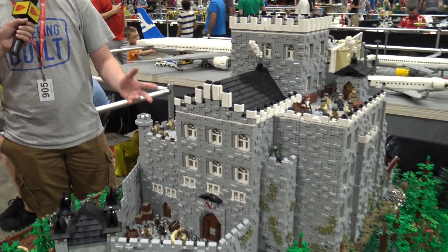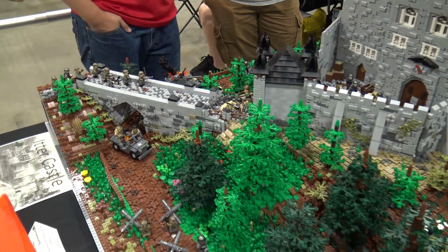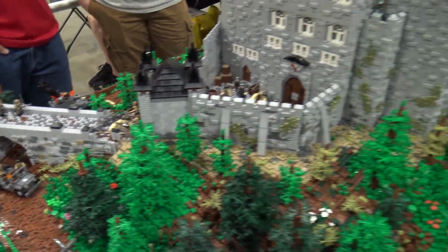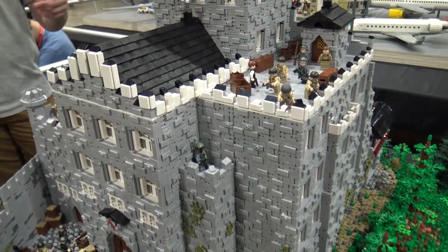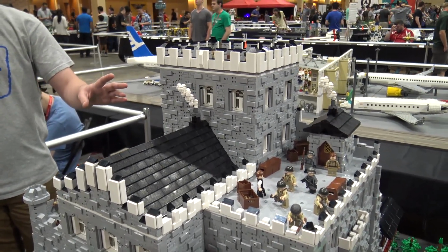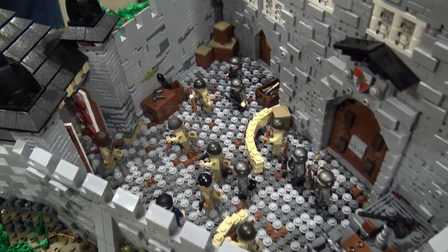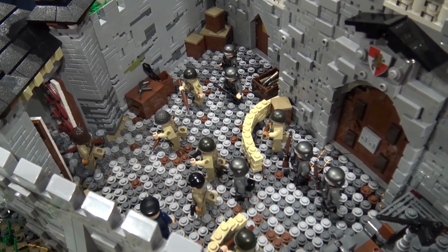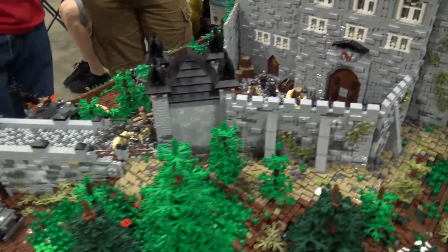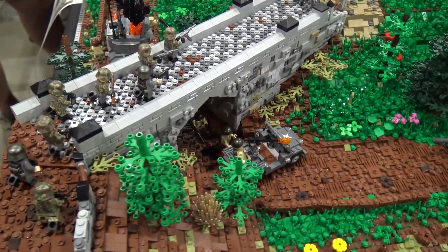Hi, I'm Andrew Spengler, and this is my build, Itter Castle. Basically, I started off wanting to make a castle related to World War II. I searched, and there are only a few castles that actually participated in World War II, and this was one of them. It's one of the most interesting because the French, Germans, and Americans all fought alongside each other against the SS. Here you can see the SS along the sides, fighting the defenders on the inside.